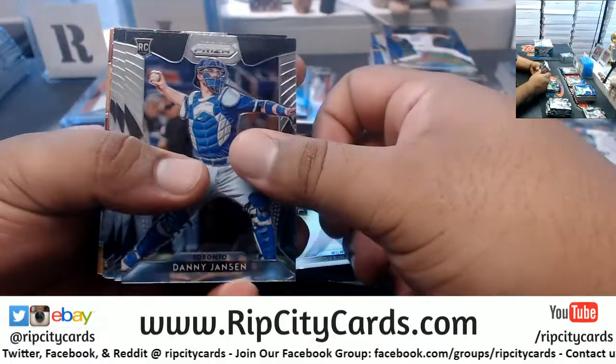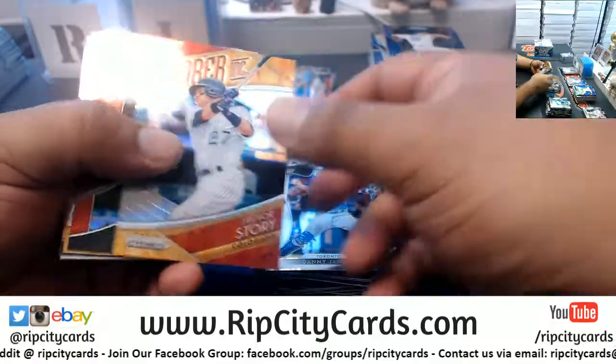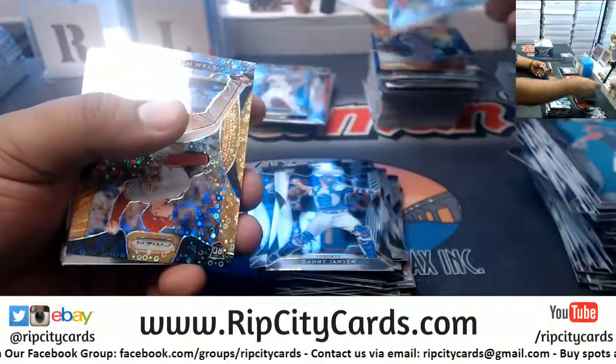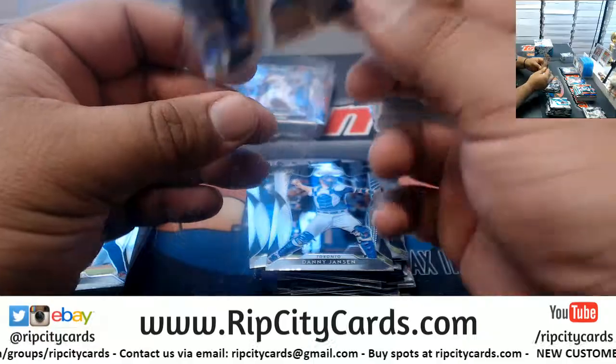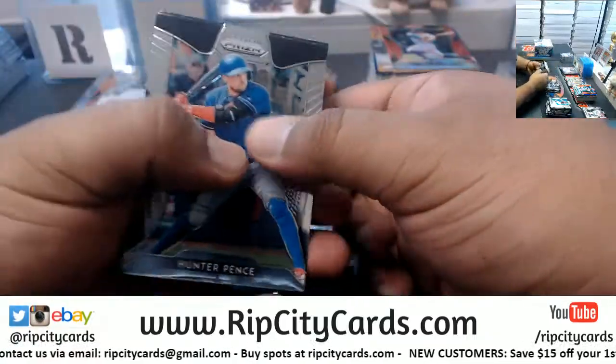I will say this, though. I am going to focus on Legacy. It's a brand new product. Just came out today, so I will put most of my efforts into filling those. Ryan Meisinger, Cardinals, that's the $1.50.